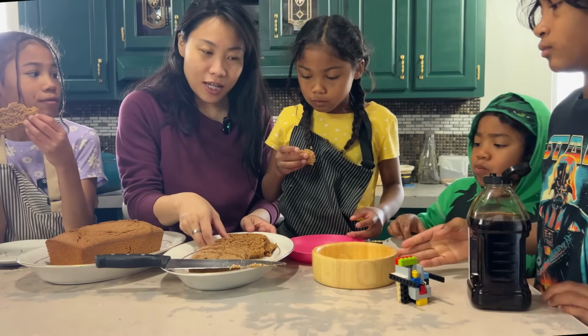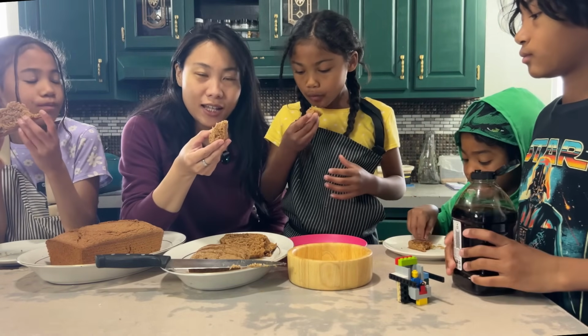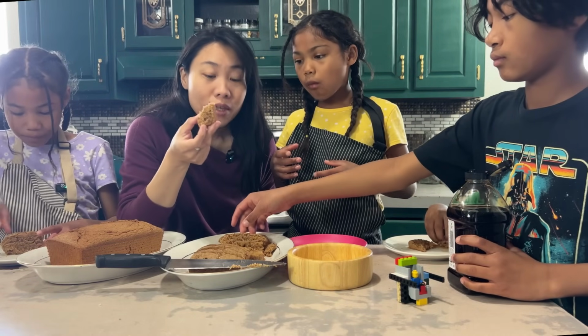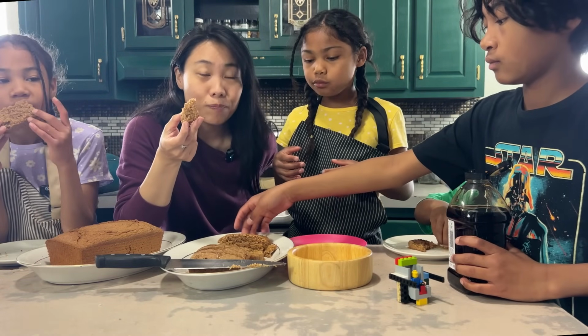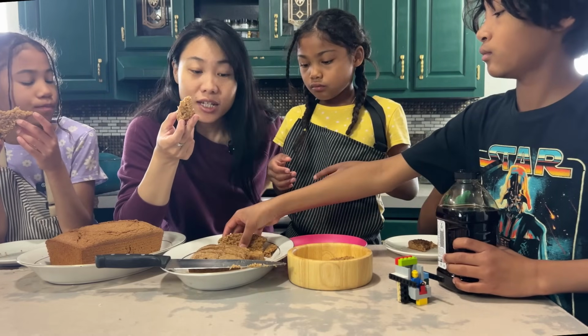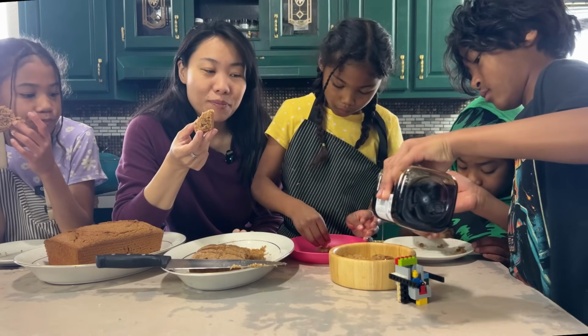Yeah, it's not lemony enough either. The next time we remake this, we'll definitely have to add like 2, maybe 3 more lemons just for these 2 loaves. Even the zest, as you can see, we zested them lemons until all the zest was used. Definitely needed some more lemons, but that's okay.